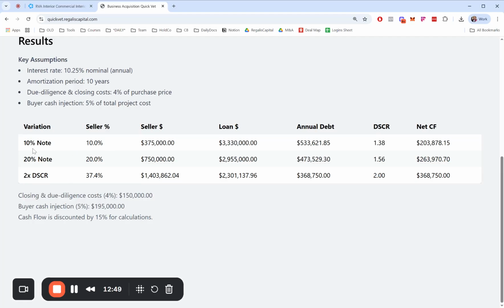So what we're looking at here at a 10% note, you're asking the seller for $375,000 as a seller finance note. You have 3.3 million as a loan. Annual debt service is well over $500,000. Debt service ratio 1.38 times. This would meet a lender minimum, but realistically, it wouldn't meet a reasonable minimum. Gives you very little wiggle room if things hit the fan, to be honest.